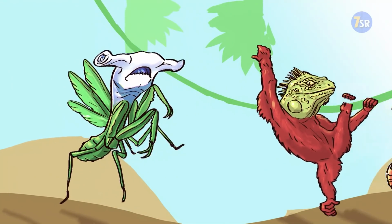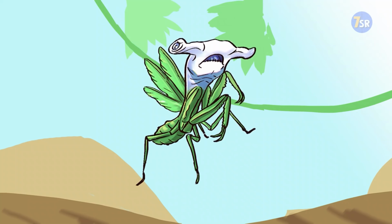Choose the mantis with the shark's head. Sharks can't breathe on land, so the monster won't even make it long enough for the fight to begin.